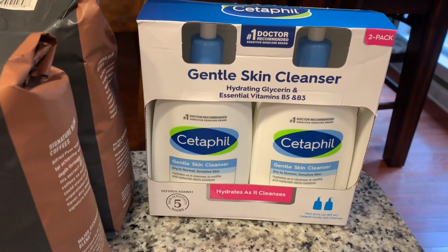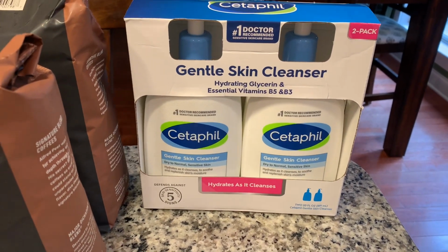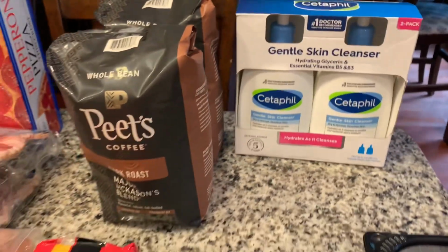And the Cetaphil was on sale, and this is what we all use. My husband, myself, our older daughter, and Serena, she also uses this too. So we like to buy them when they're on sale, keep one in every shower. Works out really well.